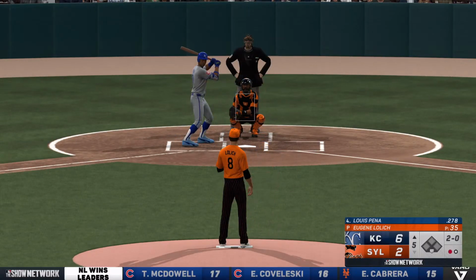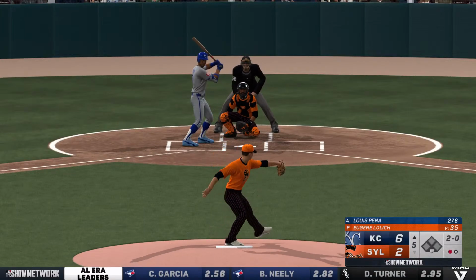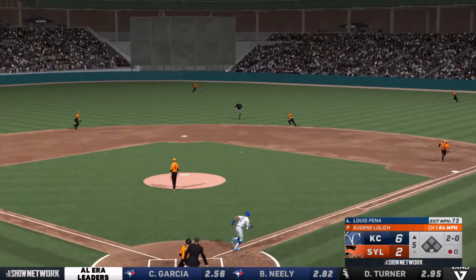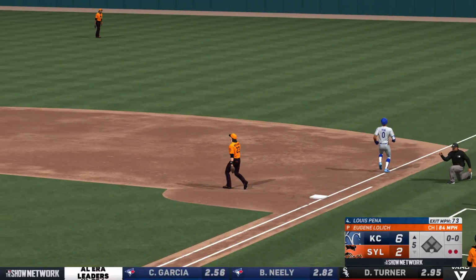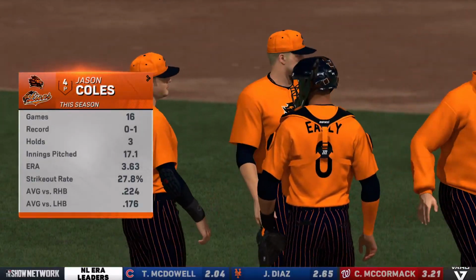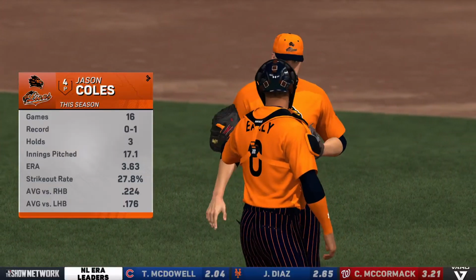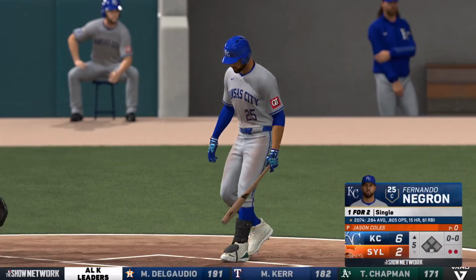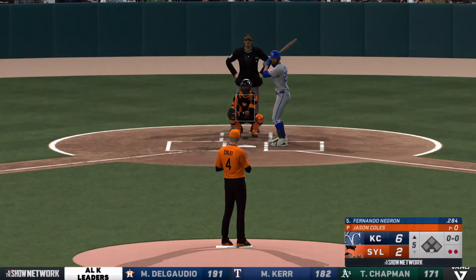Next offering is down low. Swing and a ground ball up the middle. The throw to first. And the first 2 set down in the top of the 5th. Here's a new pitcher from the pen, Jason Coles. This guy's a strike thrower. He's done an excellent job of avoiding walks so far this season.